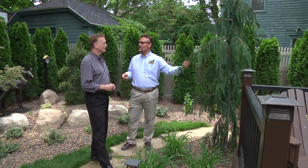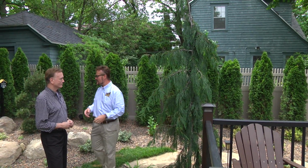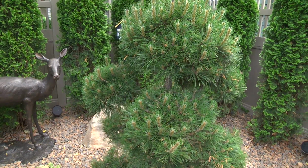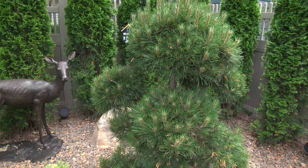Craig, we've got a lot of really unique specimen type of plants here. This is a beautiful Alaskan weeping cedar anchoring the corner of the deck here. We've got outdoor bonsai. This is a Hindu pan pine, and this is about a 25-year-old specimen. Wow. Focal point here. Sure, sure. Very nice.